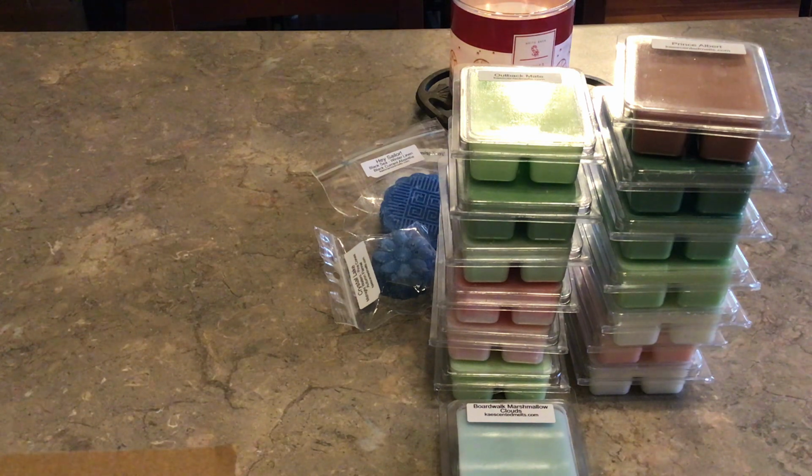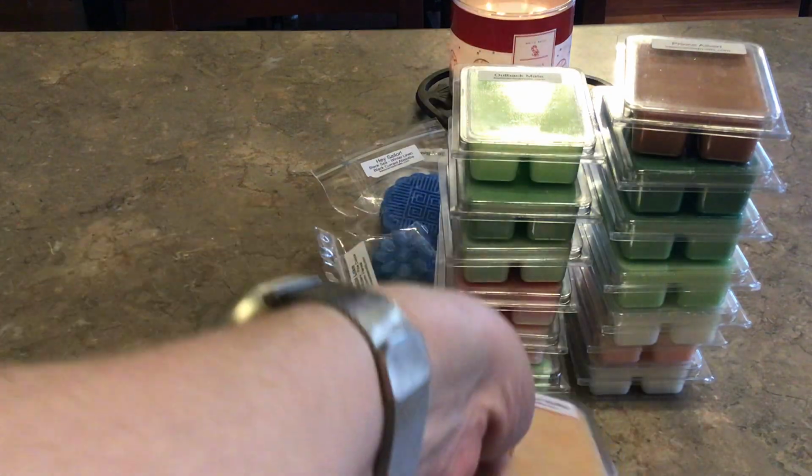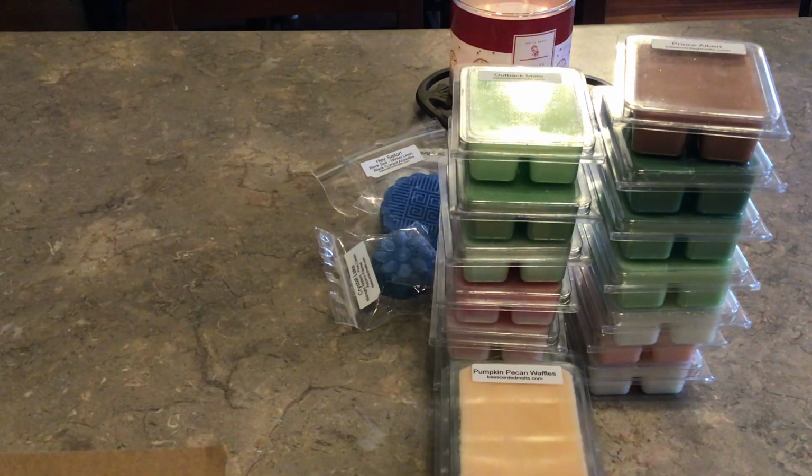And hers is vanilla pumpkin waffles, brown sugar, pecans, and fresh whipped cream. This is her version of the Bath & Body Works type, and it smells good to me. I think I'm going to like it. So there is that. Like I said, you guys, not a crazy big haul.